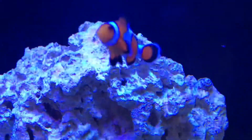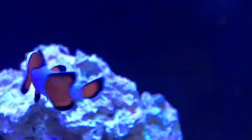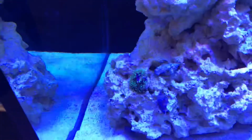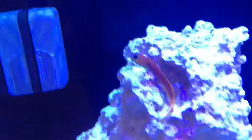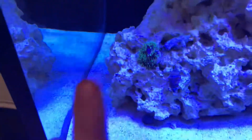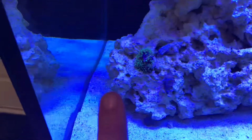So the Modest Plenty's doing good, the clownfish are doing good. This dude, or female, she's mean, and she bites that other one's rear end all the time. I had to move my green star polyp, which hasn't really grown that much, from up here because the Modest Plenty didn't like it there, so it always stayed retracted. So I've moved it down here, which is fine because I want it to grow around this area. And then there's another one of those spots.